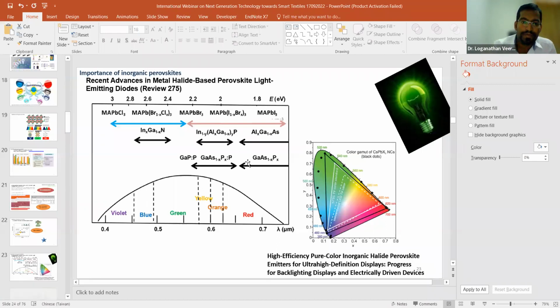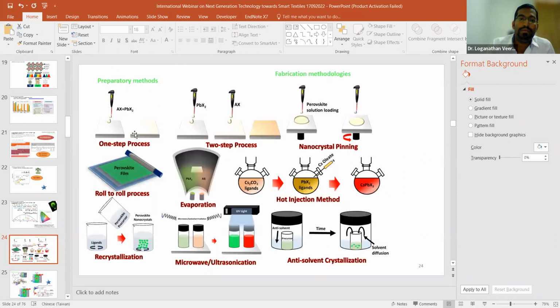Here, there are different preparatory methods. You can see they have different precursors, AX plus PbX type. Here we need two types of precursor in a one-step process. The other is a two-step process, where we do it in a stepwise methodology. And then there is nanocrystal pinning, in which we try to pin the nanocrystals. Then you can have a very good, smooth, uniform morphology.